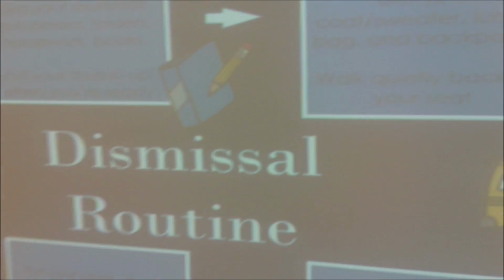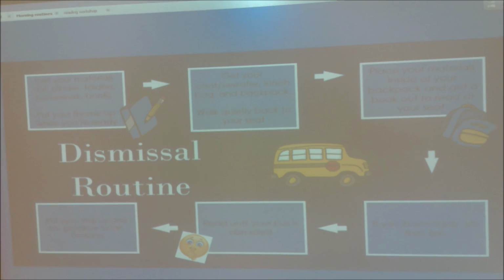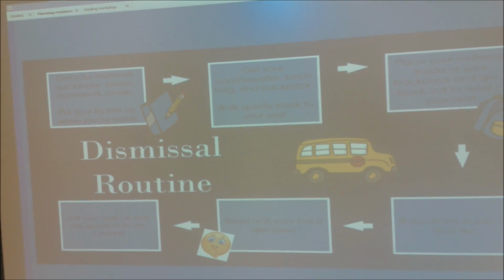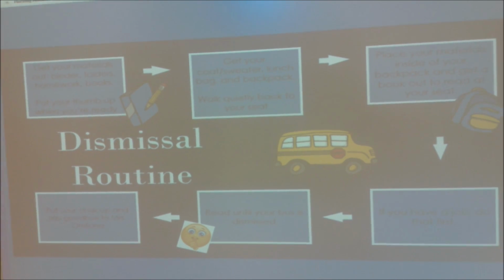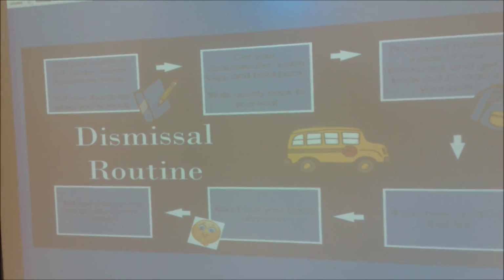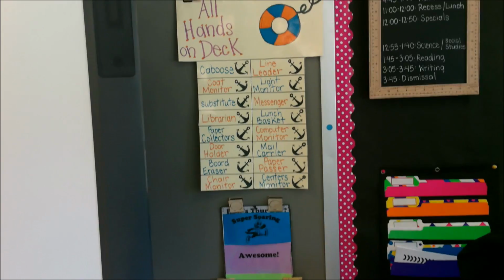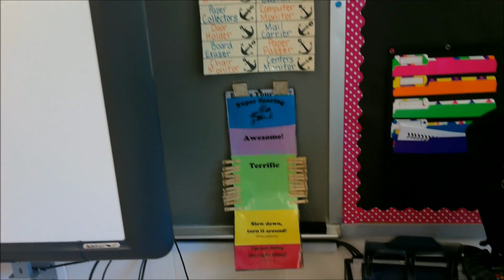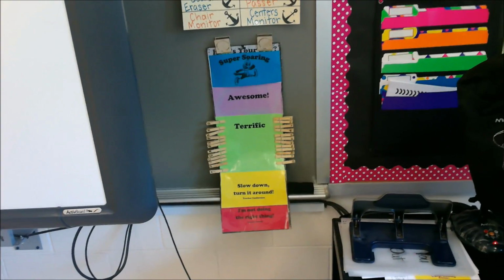If you guys have seen my classroom tour for summer school, you'll know that I am really big on flowcharts and visuals for my students. This year I'm doing a dismissal routine flowchart. I have a morning routine, and so far it's working out. You know, it's quiet in here, it's relaxed. I have two charts. One is my all hands on deck chart that I use. Those are my classroom jobs. And this is our character counts behavior management chart.